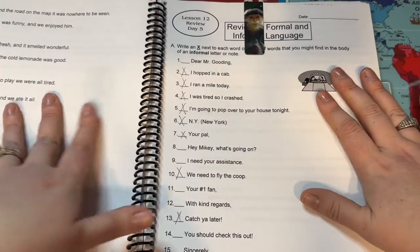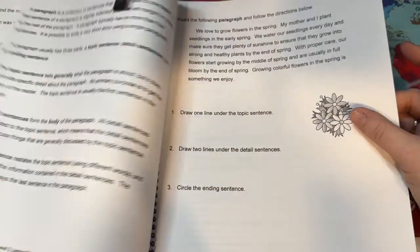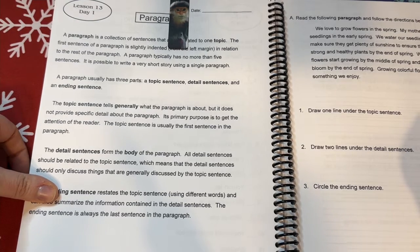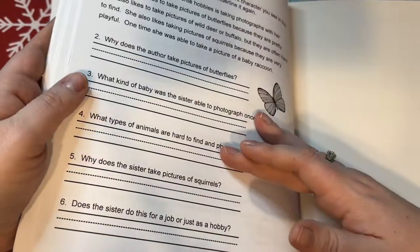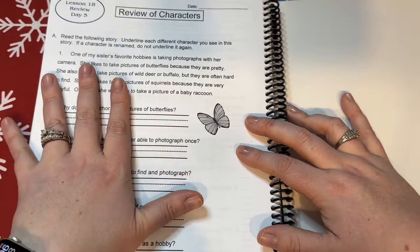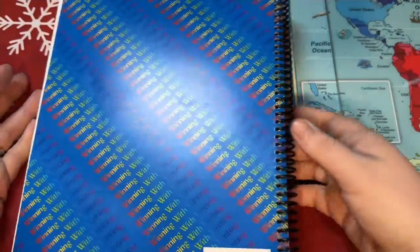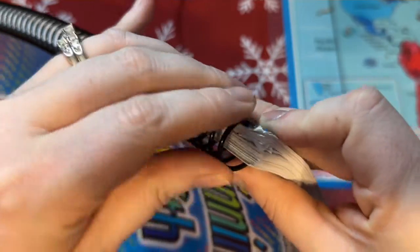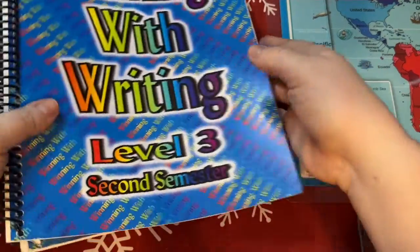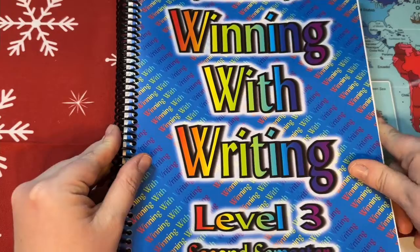And so next week she'll pick back up where we're going to be starting with paragraphs. So that's going to be a big one, and I'm excited to see how she does with paragraphs. And then I think it was like 19. Yeah, so this only goes to 18. So we're going to be done fairly soon, and we might not finish it this year, even though we should. But if we don't, we'll just continue working on semester 2 another time. So this is the second semester.